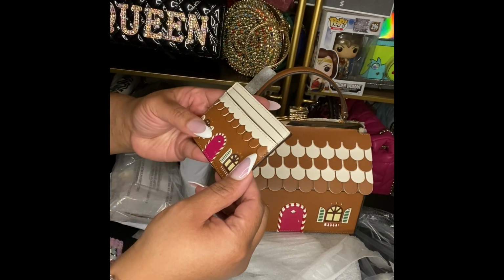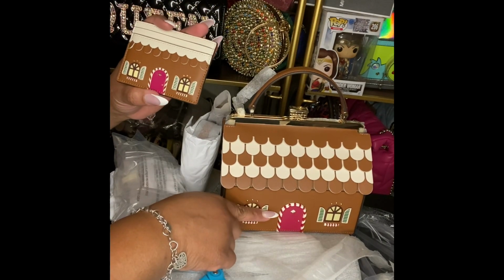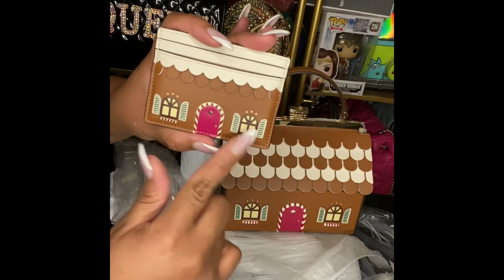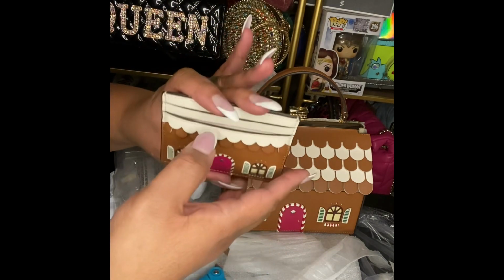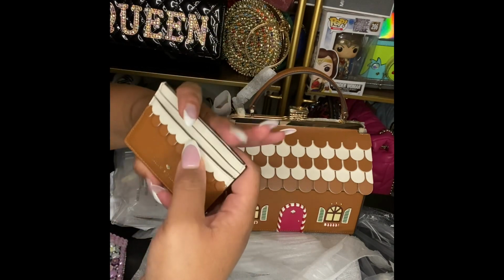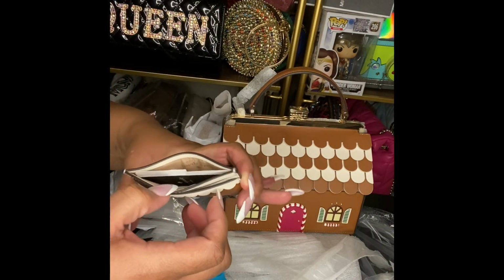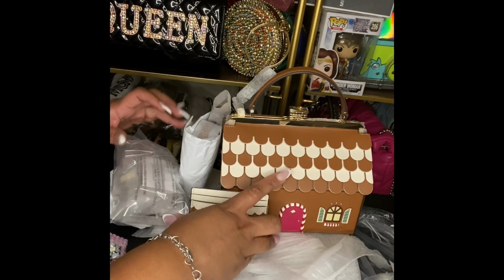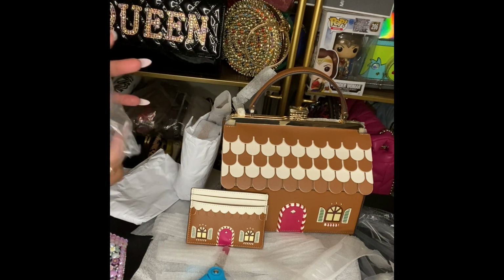Now the thing I noticed about this one is that this one isn't actually enamel like these little pieces are. The windows feel leather on this one too. But these are leather pieces here. There's the Kate Spade spade on the door. And it's all leather. 1, 2, 1, 2, and then middle card slot. I hope you could see that because I was moving fast, and it matches the inside of the bag. Super cute. Okay. I'm in love. I'm all shook up.